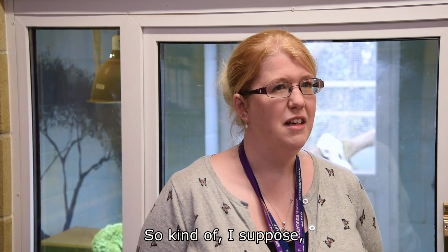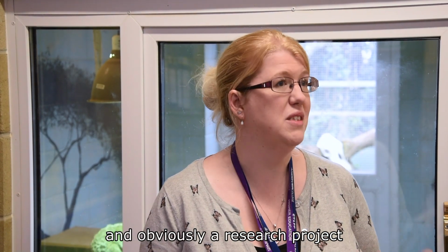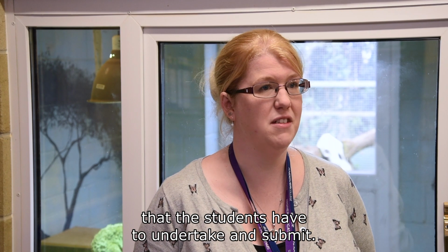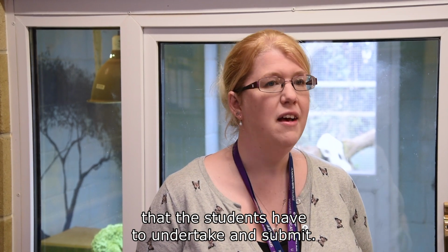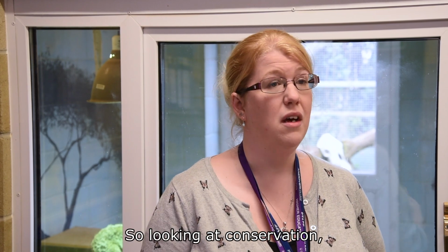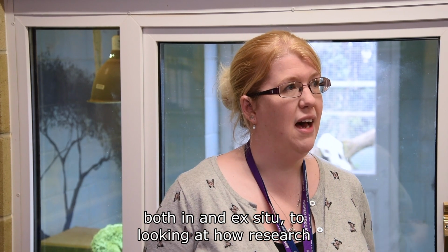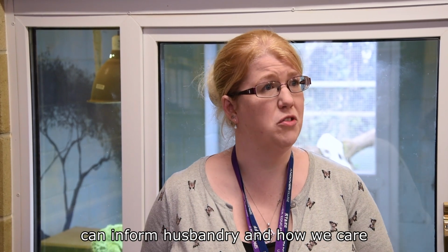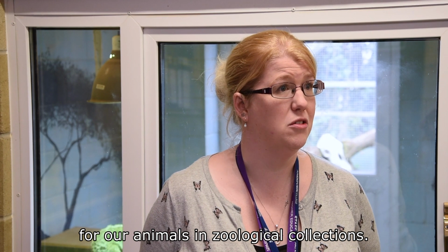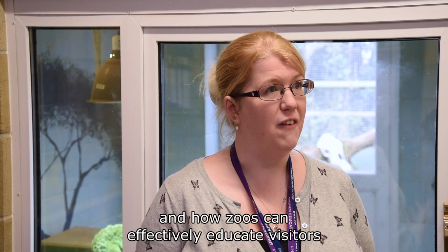So, the bits that you'd expect from a master's, things like research methods and obviously a research project that the students have to undertake and submit. But we also look at very zoo specific areas, so looking at conservation both in and ex situ, looking at how research can inform husbandry and how we care for our animals in zoological collections, and also looking at our visitors and how zoos can effectively educate visitors across a range of different media.